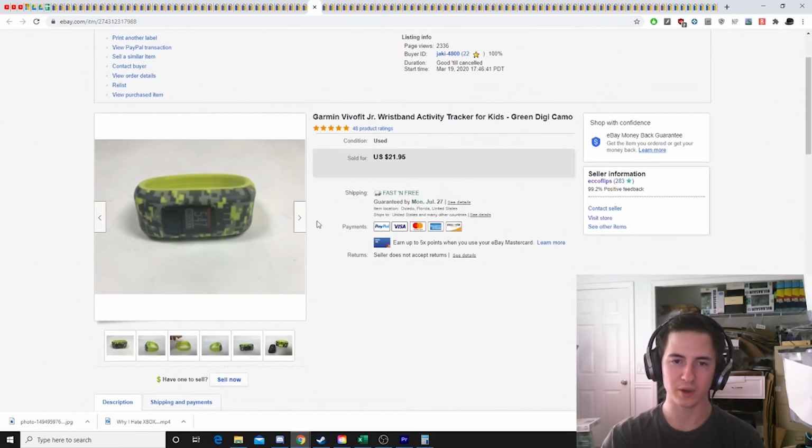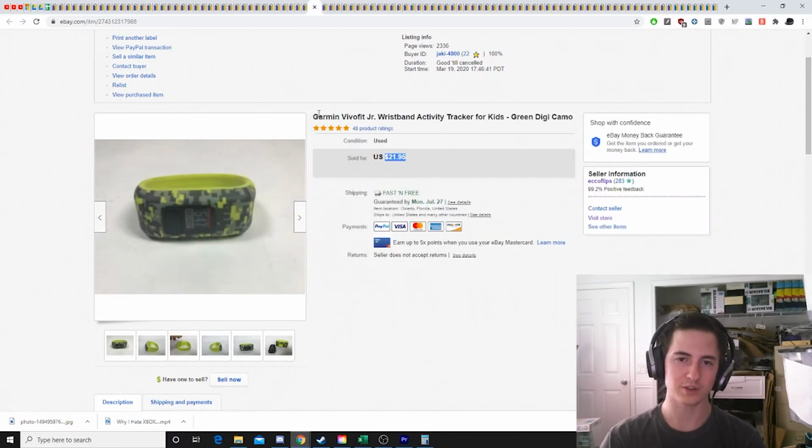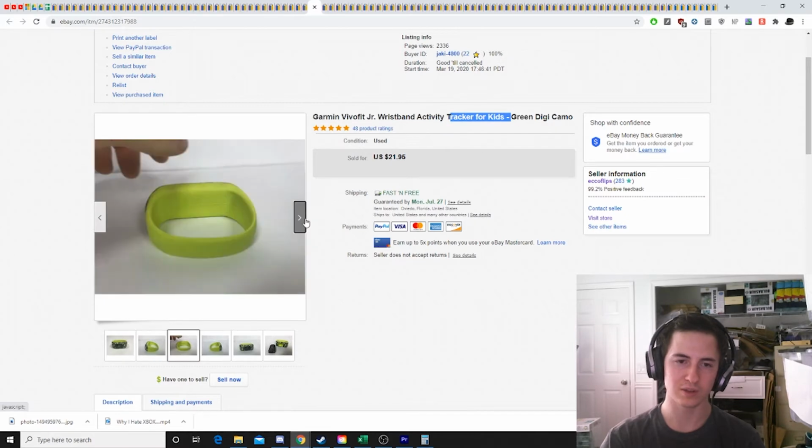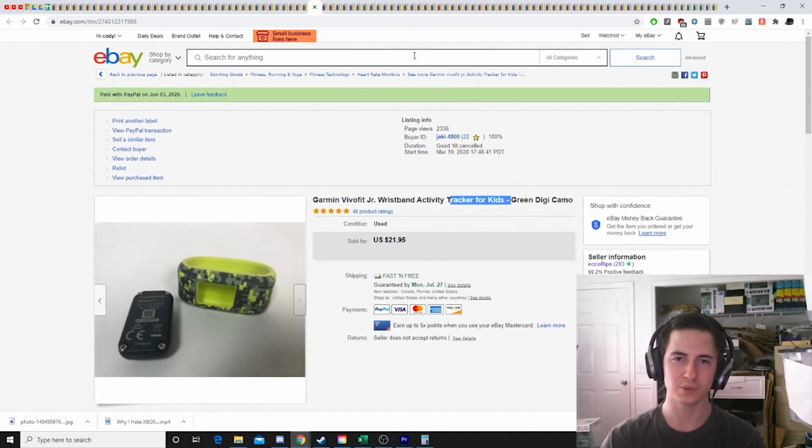Here's a Fitbit. I paid like 4 bucks for this. I sold it for 22. Oh, sorry. This isn't a Fitbit. This is a Garmin. My bad. The reason why this Garmin I didn't sell for that much is because it was a Garmin Vivofit Junior. I think it's for kids. Yeah, tracker for kids. So it doesn't get as much as the regular Garmins do, but it's still pretty good profit.